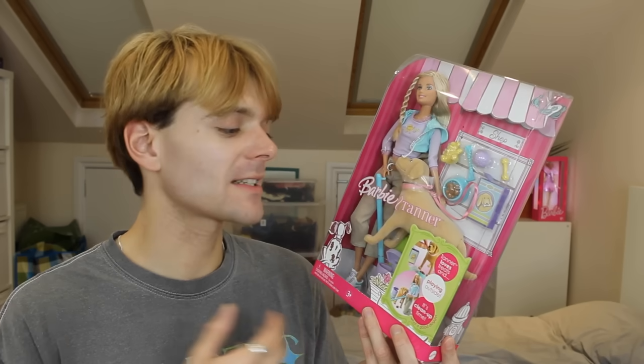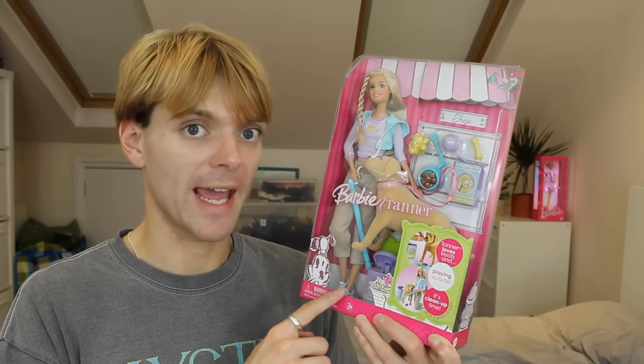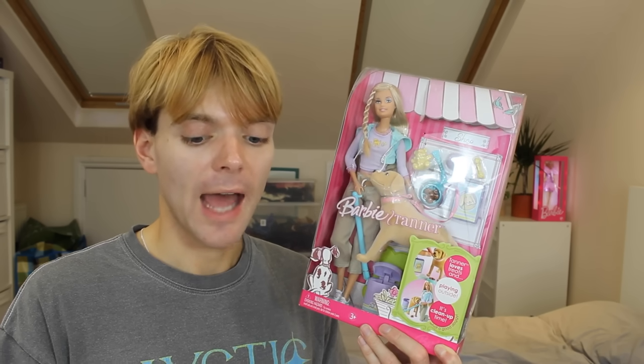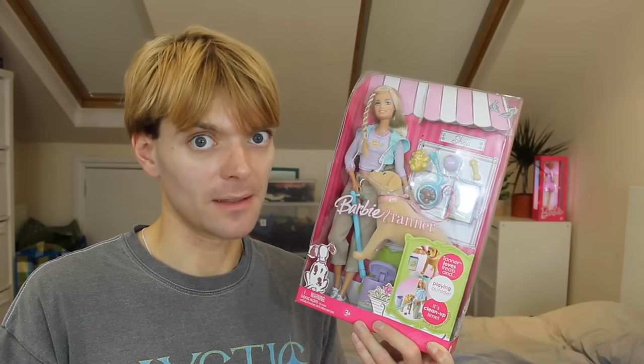So, other than the fact that this doll could poop, well, not the doll, the dog could poop, why was it recalled? What was the reason? Basically, a small magnet inside of the accessory here could become loose. If the magnet was found by young children, it could be swallowed. If more than one magnet is swallowed, the magnets can attract each other and cause intestinal perforations or blockages, which can be fatal.